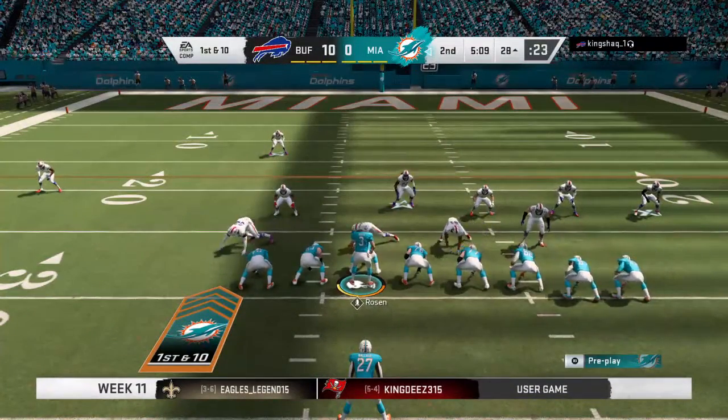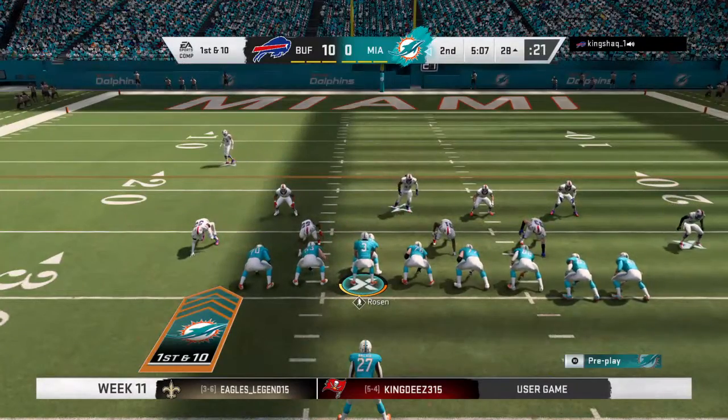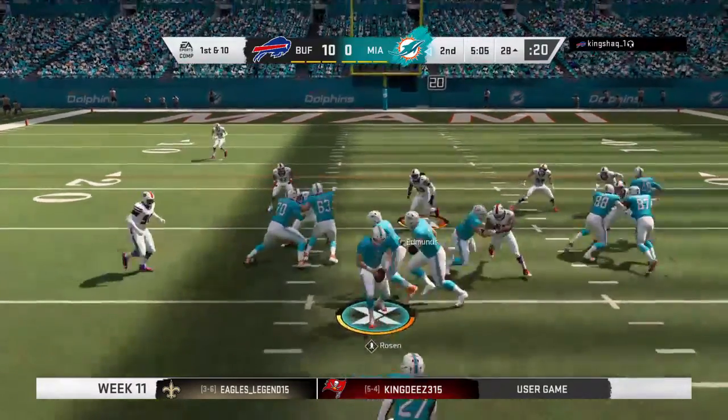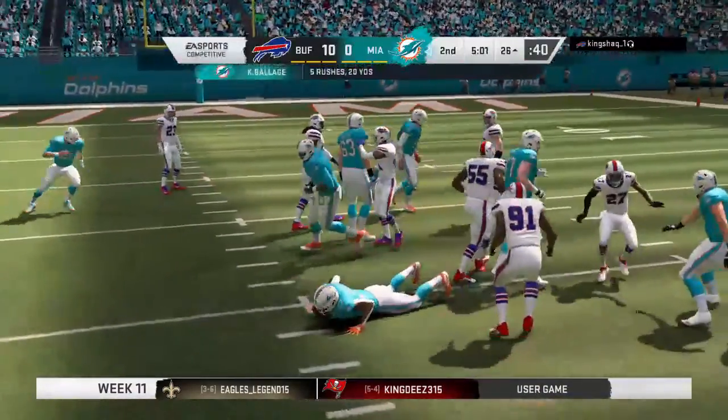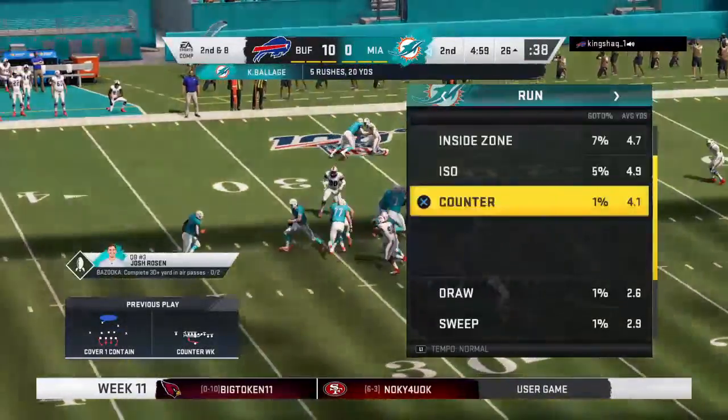Set the tone, defense. Let's go. Watch the edge. They'll run here with Balaj. Give him a couple on the carry there, 2nd and 8.